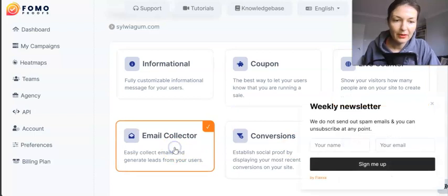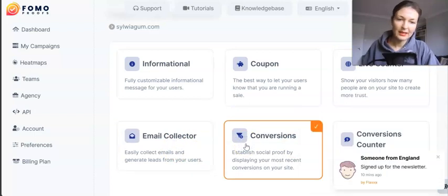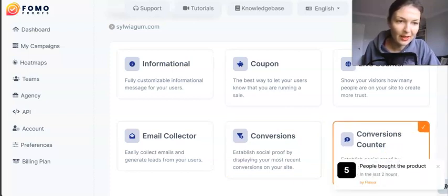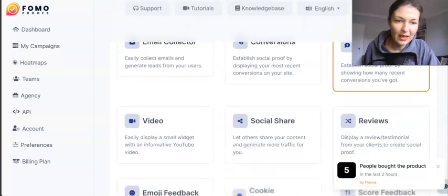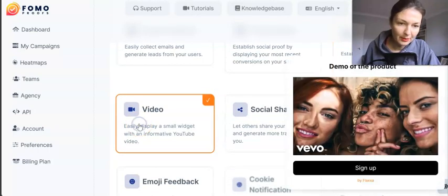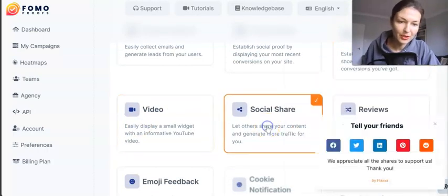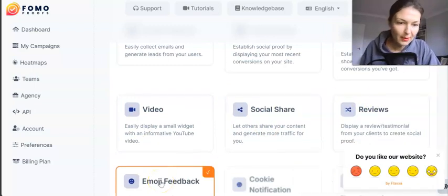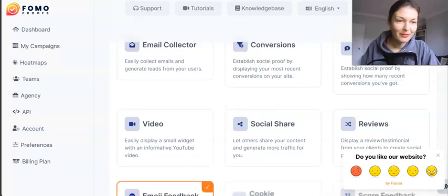Now the image creator is going to look like that, and you can customize them. And conversions, like someone just signed up for the newsletter, the conversions counter, video, you can put a video, you see, social share, reviews, even reviews, emoji feedback, do you like our website? Pretty cool, okay? So that's with the front end alone.